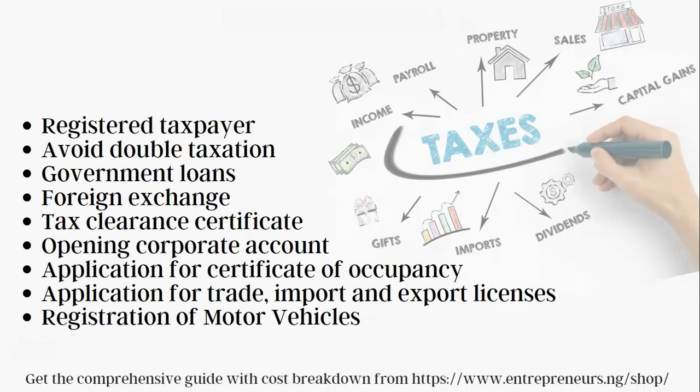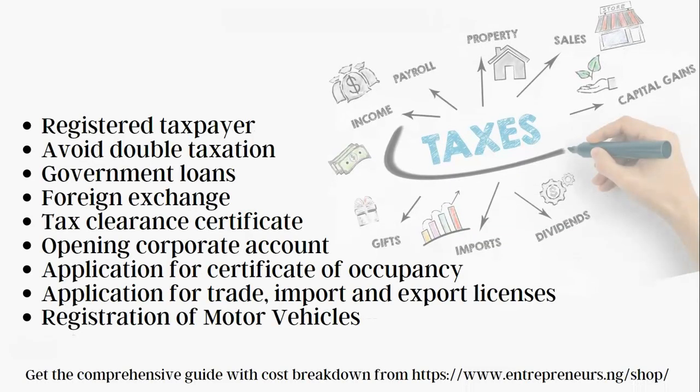Why should I get a TIN? TIN is the proof you have to show that you are a registered taxpayer in Nigeria. In addition to that, TIN helps you avoid double taxation because your payment can be traced and verified. Not only that, TIN is required for government loans, foreign exchange, tax clearance certificate, opening corporate accounts, application for certificate of occupancy, application for trade import and export licenses, and registration of motor vehicles.